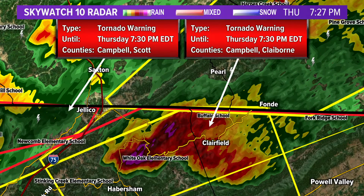So that is putting it right near that White Oak Elementary School, which I hope it still exists and isn't from the 1800s. It's north of Habersham, and it's moving toward the Clarefield area and near Buffalo School. That is in Claiborne County. So this is going to be another one of those storms that crosses the county lines. And the main threat from this storm is golf ball size hail. That is hail that is 1 3/4 of an inch in diameter. That is huge. That is the type of hail that will put dents in your car, could break your windshield or your back window. Also may damage the siding on your home, may take off some small limbs and trees and branches. So dangerous hail now associated with that storm that's near the White Oak Elementary School area and moving along Highway 90 into Claiborne County.